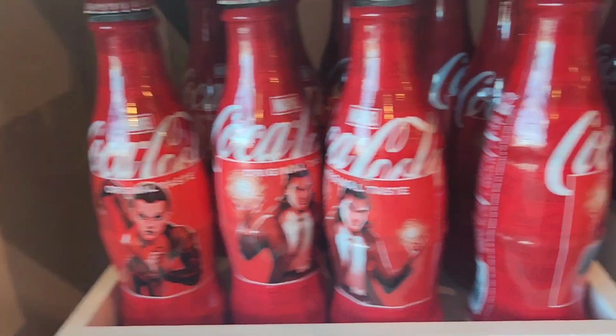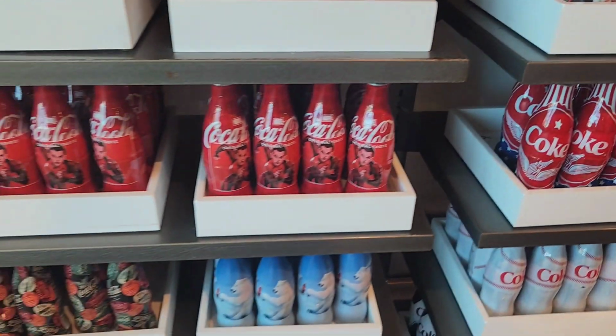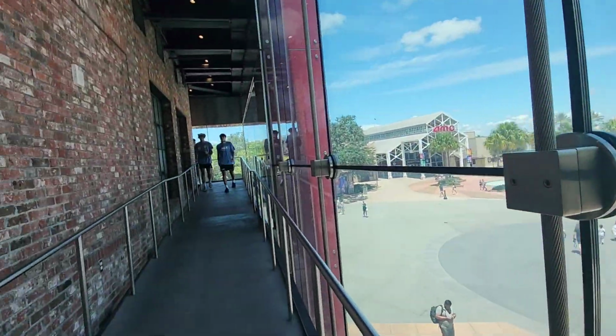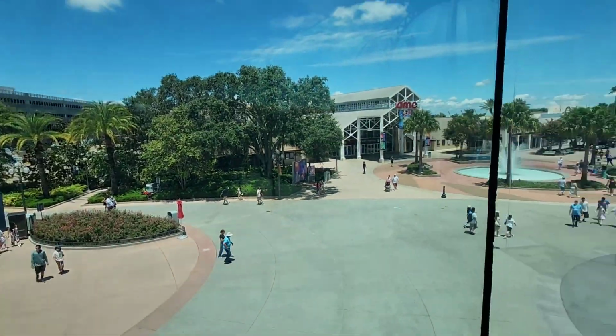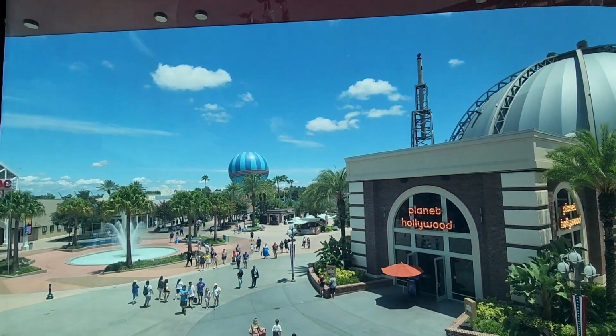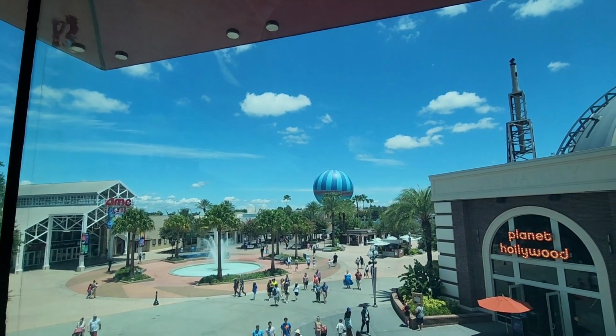This is a continuation of the Marvel characters and different themes that they have on the bottles. All right, so we are going up the ramp and you can see the hot air balloon from a distance. This is going to be across from Planet Hollywood. That is a restaurant slash store, which has a Hollywood theme. I'm going to show you that in another video.